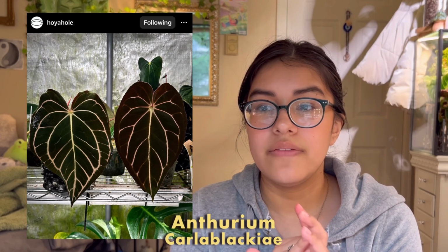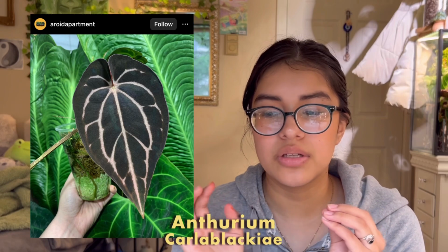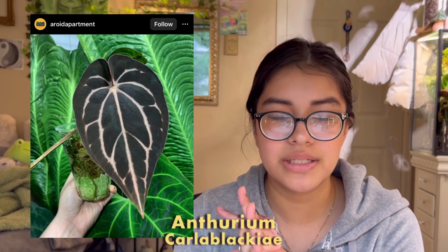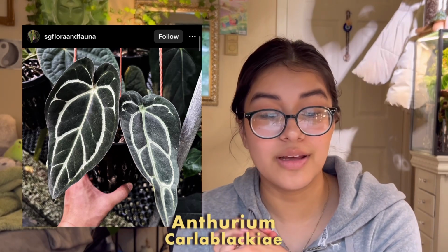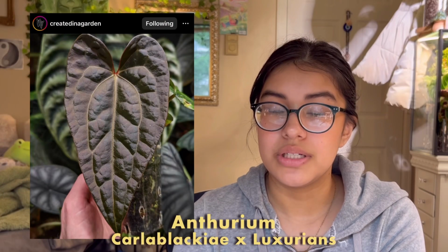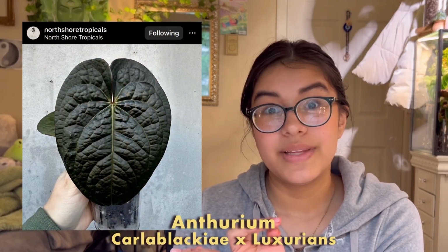Carlas just have such a beautiful beige veining, and the way that the veining looks against that leaf color, especially when they're completely hardened off, oh my goodness, it is just such a delicious plant. And I really, really want a Carla, but I'm not expecting one anytime soon because it is so expensive. I recently saw a Luxuriance cross with Carla, which, don't even, okay. Yeah, it's a beautiful plant.